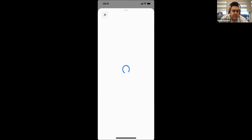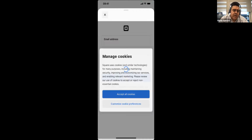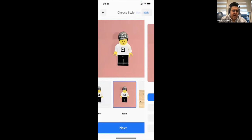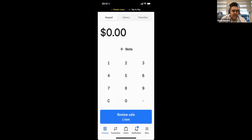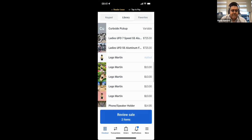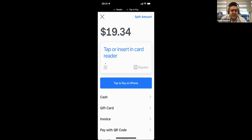I just would need to sign into an account here. We could sell it now, and we could actually create a checkout link and sell this Lego Martin right now. If we go back into my library here, we'll see I already have him in here a couple of times. So you could take a picture, create Lego Martin.